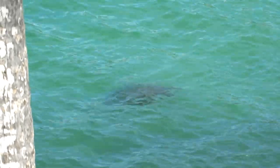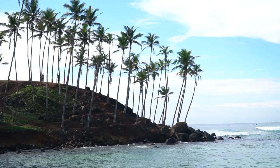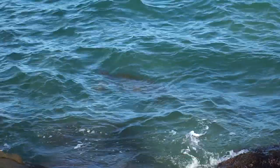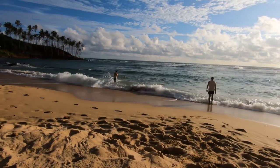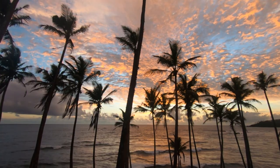Coming up now. He spotted the first one, and then saw more turtles. Later, we spent some time at this very quiet beach, small but super cute. We ended the day back again at the Coconut Hill for sunset. This time we access it from the tiny beach.